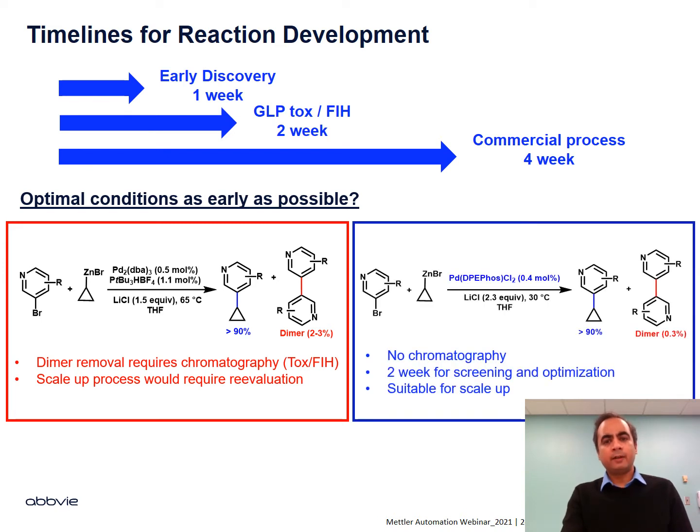Because of our infrastructure and the workflow we have put together for HT work, a solution was found within 2 weeks, within our goal, that not only formed the coupled product in similarly high yield, it reduced the dimer impurity to only 0.3%, which was acceptable even if we could not reject it, that's okay tox-wise. So that meant no column chromatography was required for the FIH campaign, and as you can see, the palladium loadings are actually even lower than the conditions used earlier. It meant that the project team feels comfortable scaling up these reactions on larger scale. In fact, they have already scaled up this reaction to more than 50 kilogram scale.